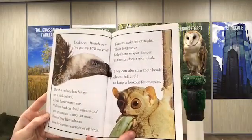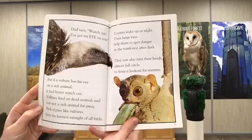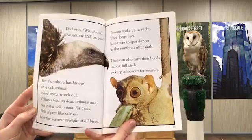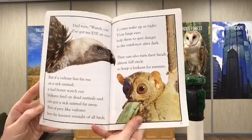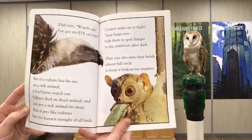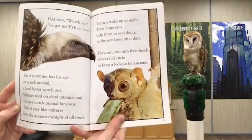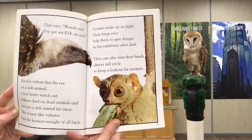Dad says, watch out, I've got my eye on you. But if a vulture has his eye on a sick animal, it had better watch out. Vultures feed on dead animals and can spot a sick animal far away. Birds of prey, like vultures, have the keenest eyesight of all birds.